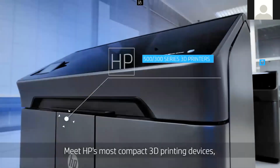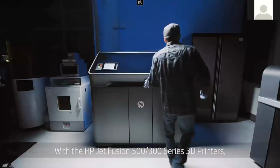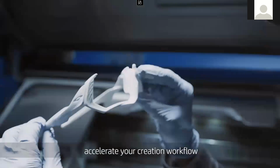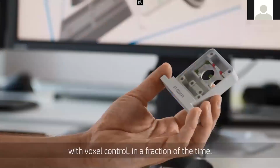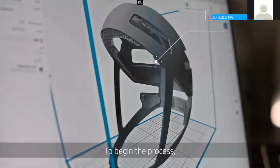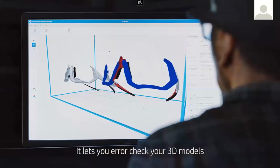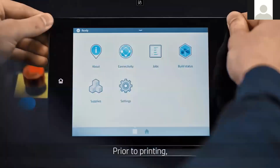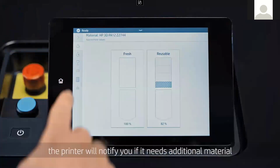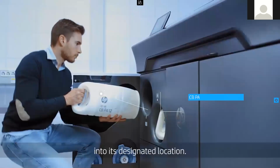Meet HP's most compact 3D printing devices, designed for convenient in-house automated prototyping and production. With the HP Jet Fusion 500-300 series 3D printers, accelerate your creation workflow by producing functional parts in full color or white, with voxel control in a fraction of the time. To begin the process, prepare your build for printing with HP's easy-to-use software. It lets you error check your 3D models and automatically pack them in the build chamber before sending the job to print. Prior to printing, the printer will notify you if it needs additional material or agents to complete the build. Load material by inserting the cartridge into its designated location.